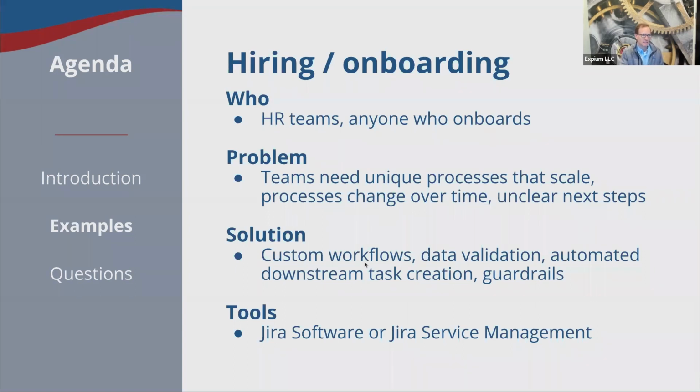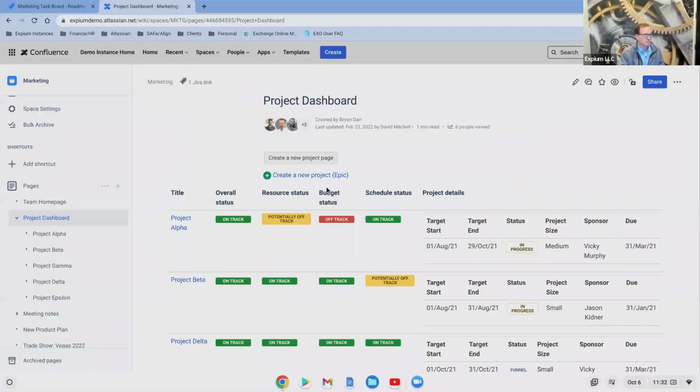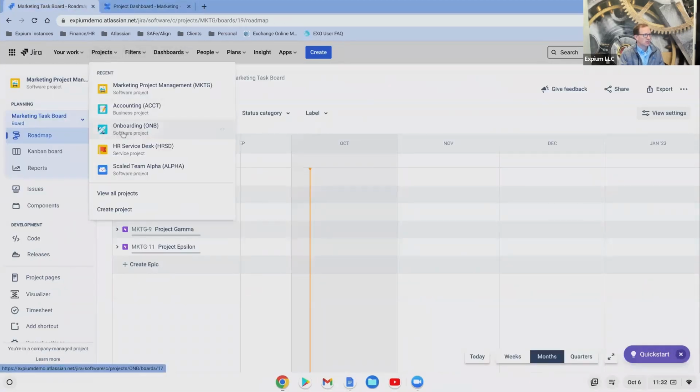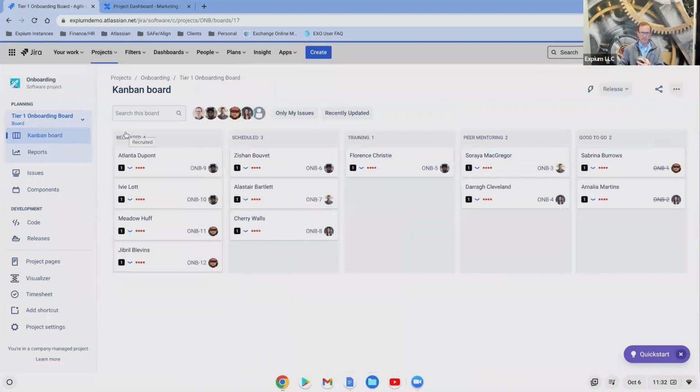Again, for the tools that could be used for this, I'm going to show you Jira Software, but Jira Service Management could also be used for this, allowing for the onboarding process and the needs for teams to get an intake for tickets that are needed. So either of these tools or a combination of them could come in really handy for this. So let's jump back into the tools themselves. Here I'm going to switch over, go back to Jira, and we're going to look at a new project called the Onboarding Project.